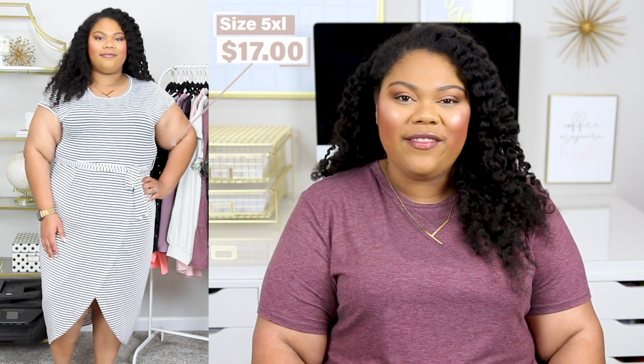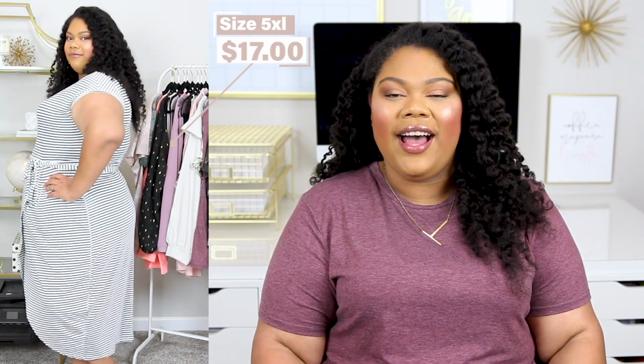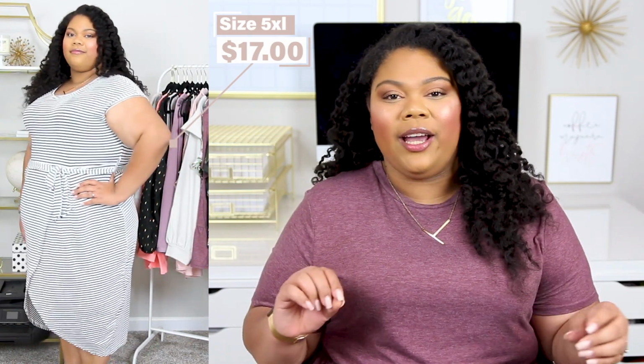The next piece that I'm going to be sharing with you guys is this tulip hem t-shirt dress, and I am wearing it in a size 5XL, and it was $17. And I love a good classic black and white stripe. It is a timeless piece. It'll be a staple in your wardrobe for years to come, because a timeless black and white stripe is everything for me, and I love it. Great for layering all of the things.